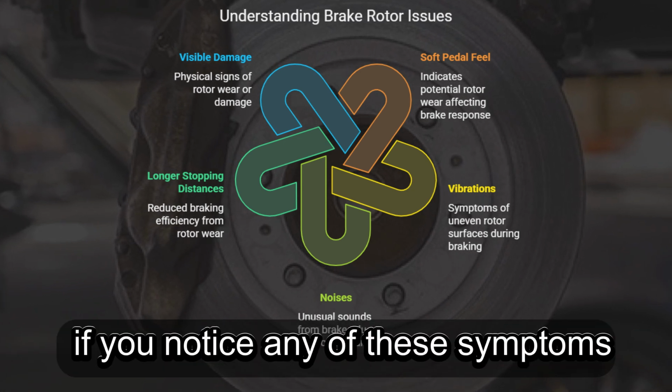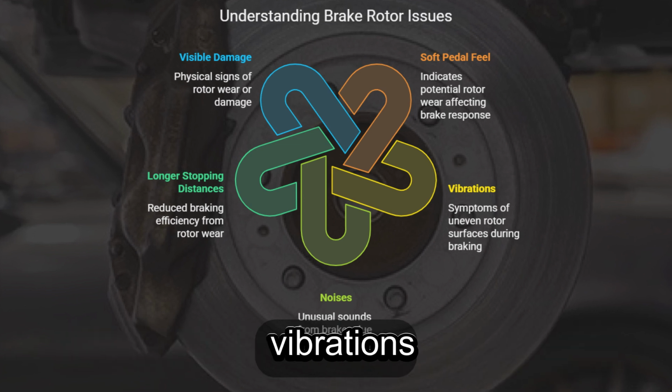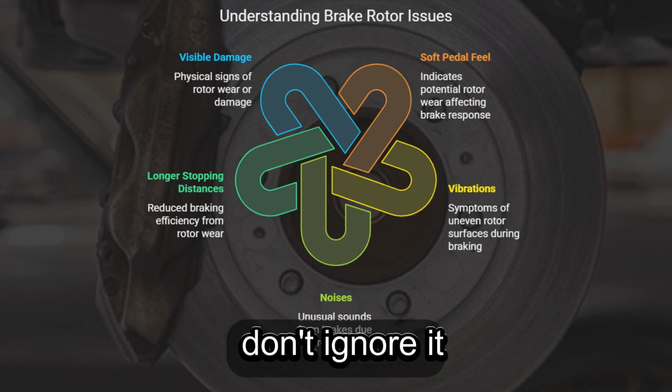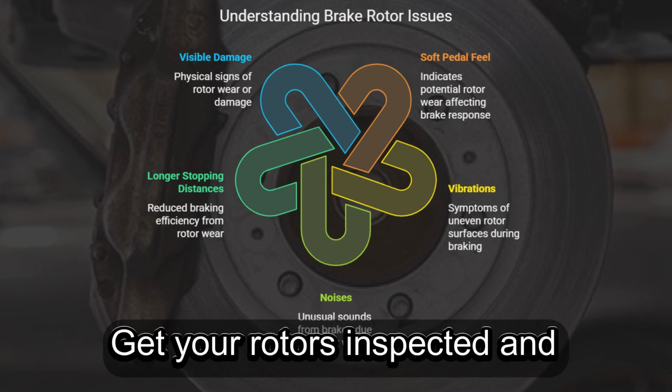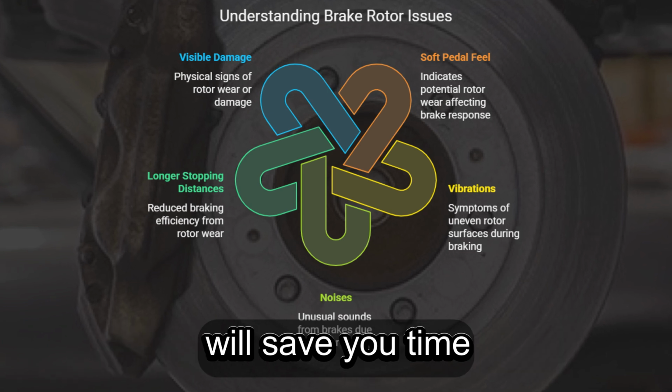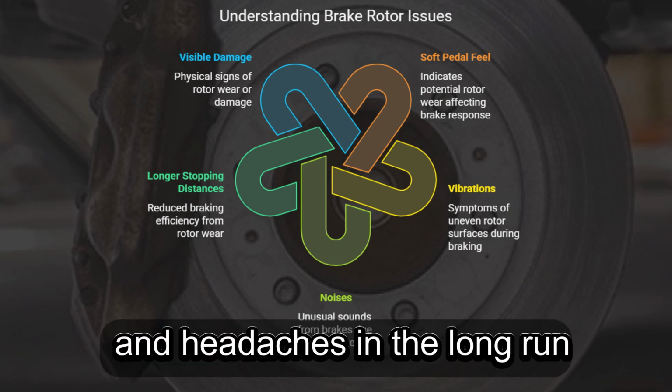So, if you notice any of these symptoms, vibrations, noises, longer stopping distances, or even visible damage, don't ignore it. Get your rotors inspected and replaced if needed. Catching these problems early will save you time, money, and headaches in the long run.